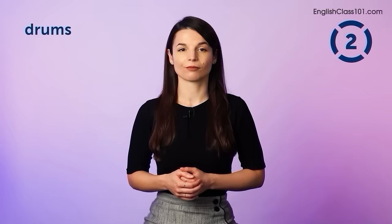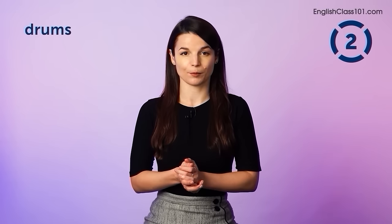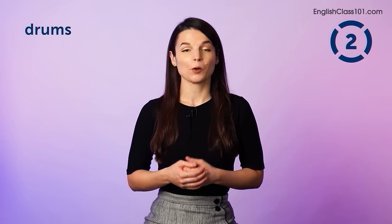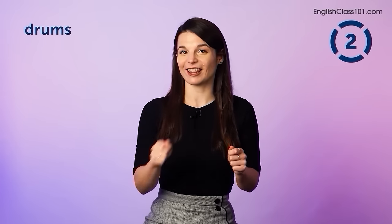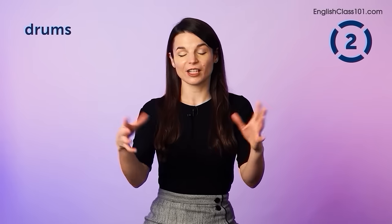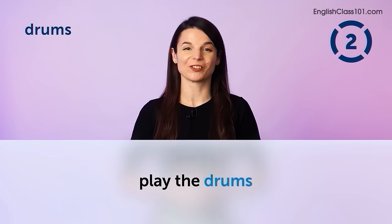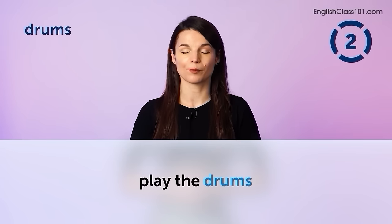Drums. The drum, or drums in the plural form, is another musical instrument. We play the drums by using two sticks and hitting different things to create different sounds. All of these different things we hit, used together, are called drums. In an example, play the drums.